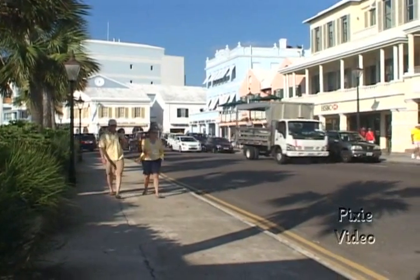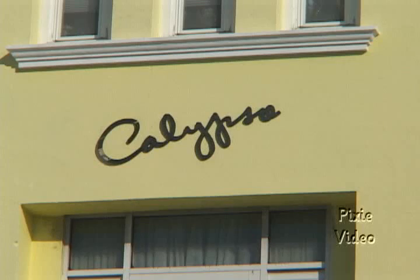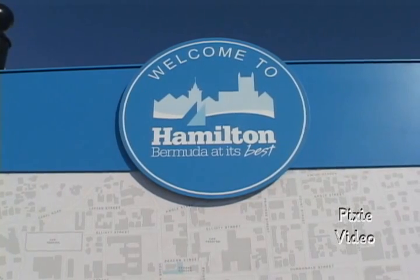The 2 main streets of Hamilton are Front Street, which borders Hamilton Harbor, and Church Street, where the Anglican Cathedral and City Hall are located. Here on Front Street are the exclusive shops including Marks and Spencer's, mentioned many times in the BBC hit comedy Are You Being Served?